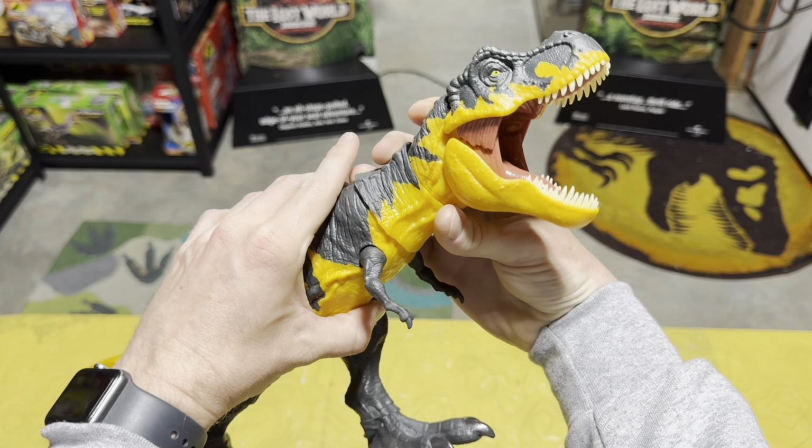It's just a super nice figure, and I think it scales up and looks really great beside the other Spinosaurus toys that we've gotten from Mattel. So this one was definitely a no-brainer when it was going on my top 10 list for this year.